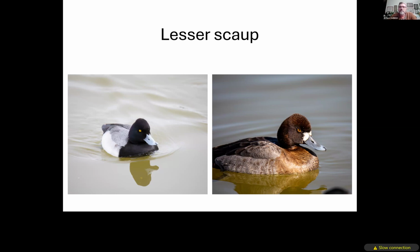There's also the proportional bill size; on greater scaup it's a little bit larger. And then the peak on the head, the way the feathers are: with greater scaup, it's more of a rounded head, and lesser scaup, it's a little bit pokey on the back. But it can be tough, especially if they've been diving. A lot of times birds lower the feathers on their head, so it's in general a good identification mark, but it's not always the easiest to tell in the field.